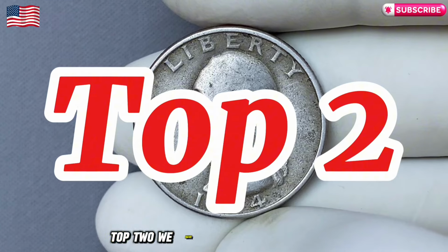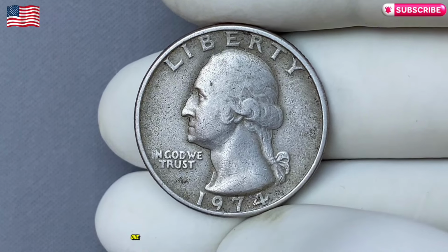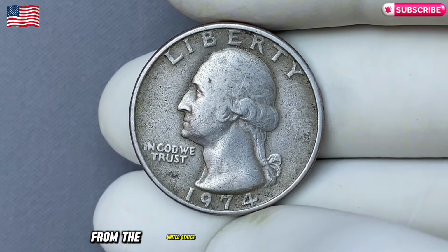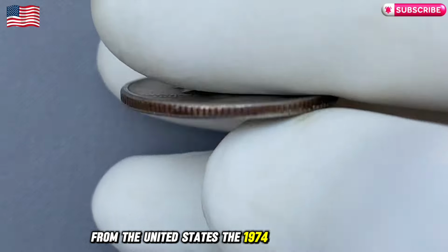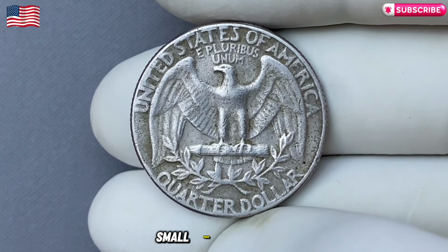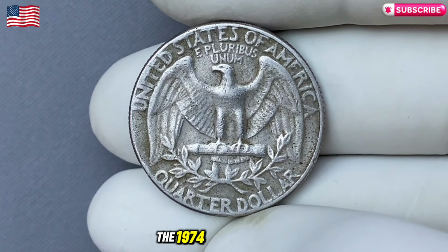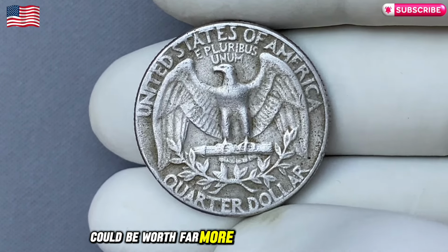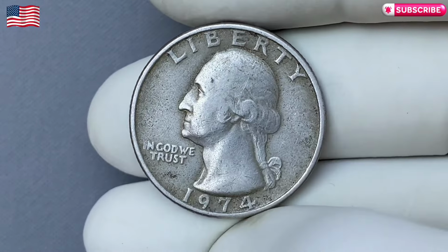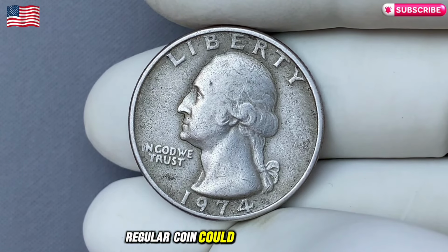Top 2, we have a special treat for you. We're going to take a deep dive into one of the most sought-after coins from the United States, the 1974 quarter dollar. You might think of a quarter as just another small piece of currency, but today, we're going to show you why the 1974 quarter dollar could be worth far more than you might expect. Stick around until the end to find out how much this seemingly regular coin could be worth today.